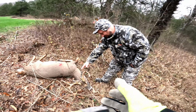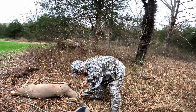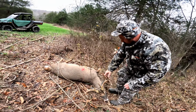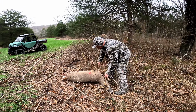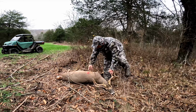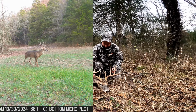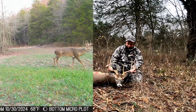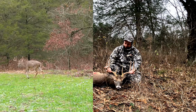It depends if you use a man's ruler or a woman's ruler, if that gets you a 10-pointer or not. Oh, nice, man. Get down there and hold them up for a minute. Look at that. That's a nice Missouri Ozarks buck right there. Look at that long shot, too. Oh, perfect. Perfect shot. Oh, nice, man. That's a dandy. It's a nice buck.